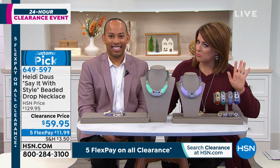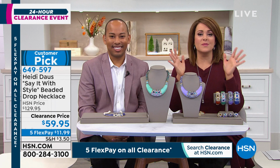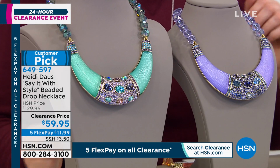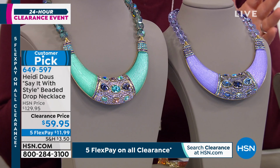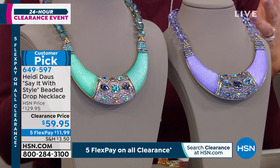In the ring? Because, okay, so we do have some of the matching pieces available. We've got this beautiful statement necklace from Heidi, and the deal here is that you never find a Heidi Daus necklace for $59. It just doesn't happen. We had a couple of these left over. They are so beautiful. Talk about a beautiful, brilliant way to celebrate the coming of spring.